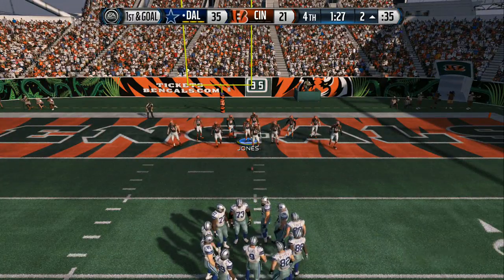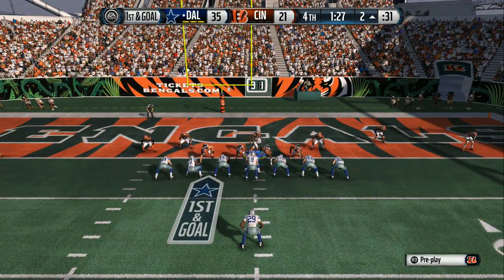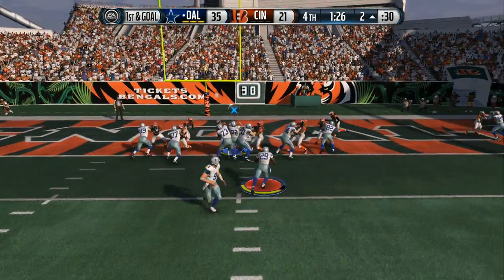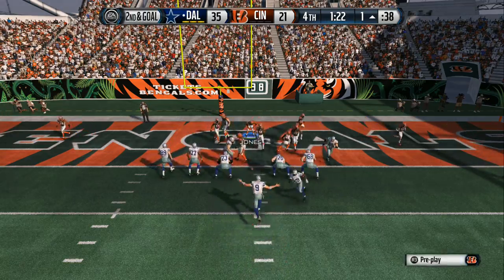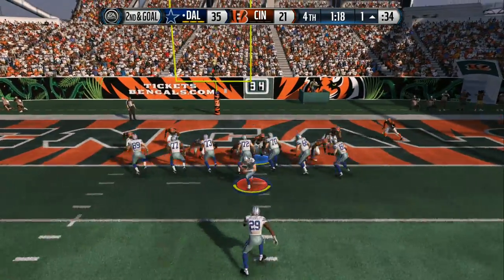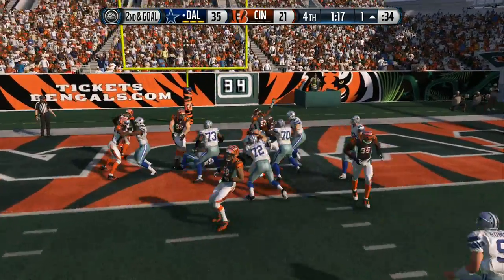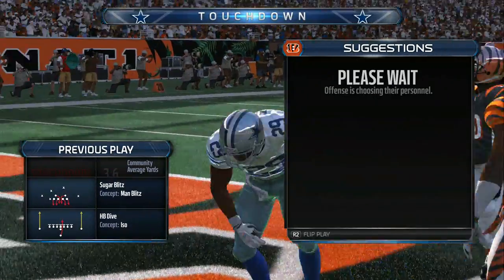They're able to move the chains after that last run. This play set up by the long gainer. Murray's got it on the handle. Well, you get in a situation like this, what you want to do is just show how tough you are. You know, if you score, the game is over. You'd like to hand it off. All the way home, just in time, a late touchdown.